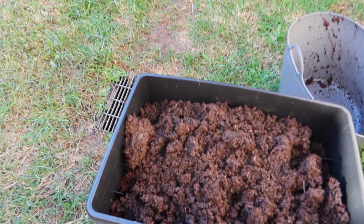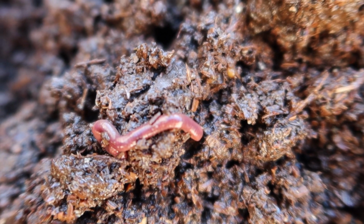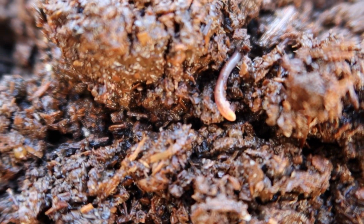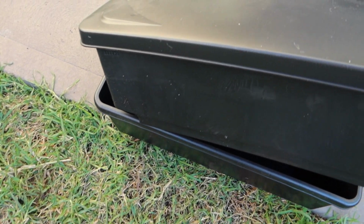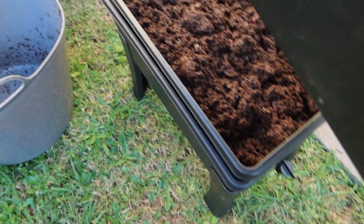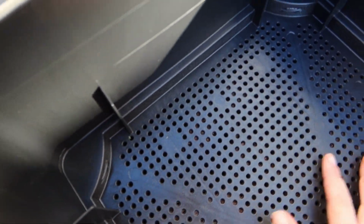Okay, so hopefully that part wasn't too sunny for you, but I've just popped the worms in. Now these amazing worms are going to be doing all of our composting for us. Woohoo! Now what I'm going to do next is pop one of the feeding trays above. We don't need to put both of them on there because there isn't enough worms and enough compost yet. We'll go on just like that.